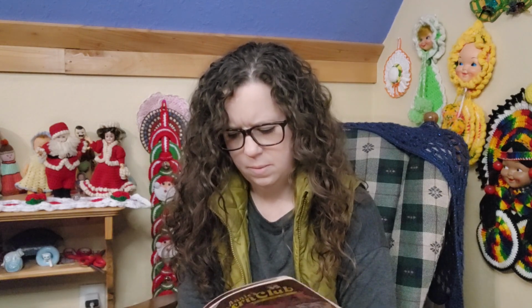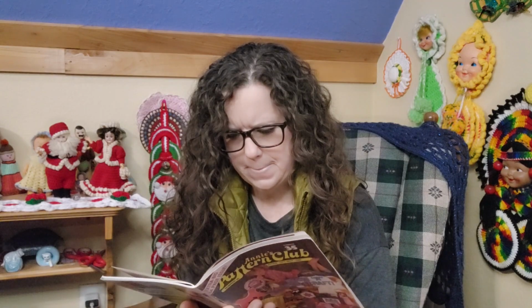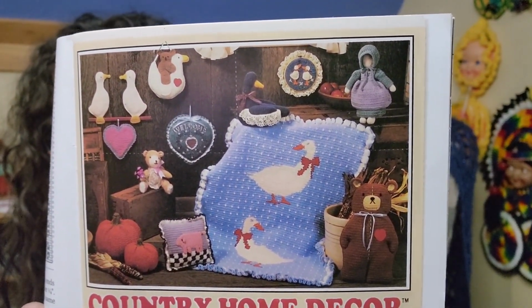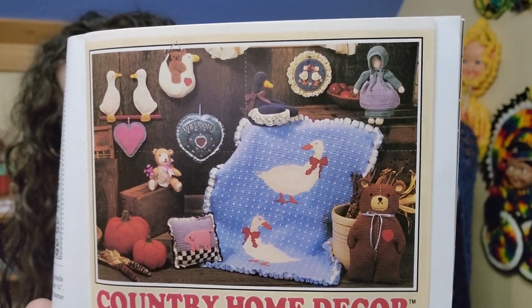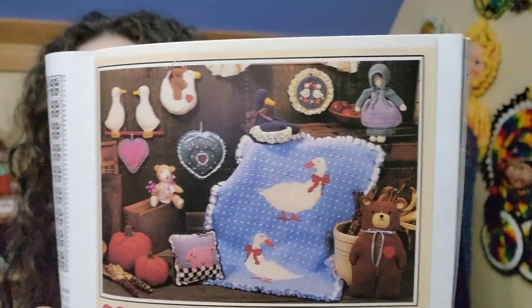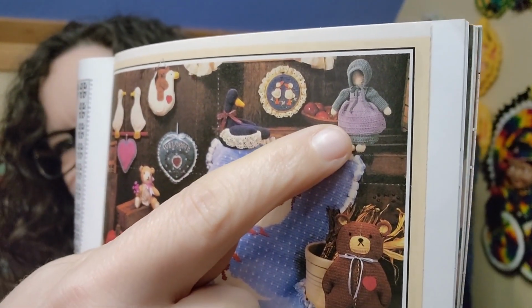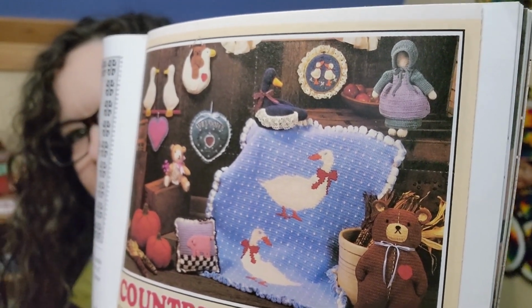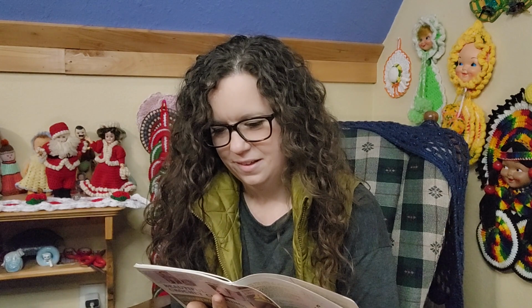Country home. This is an ad, I think for Annie's, this magazine. But anyway, something caught my eye, and I want to know if you guys can see what caught my eye in this ad. There's something in this picture that I love. At least I think this is what it is. Right there. Looks like a Sunbonnet Sue doll. Isn't that interesting? That is cool to me.